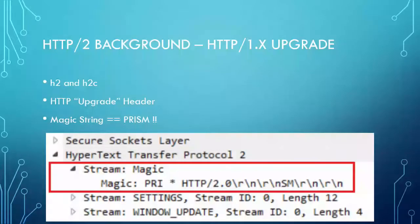So earlier I mentioned that HTTP2 needs to maintain backwards compatibility, and one of the quickest ways to do that is if you're talking on an HTTP 1.1 connection and you need to upgrade your connection to a version 2 connection. The protocol is called in two different formats, either H2, which you see up there in the upper left-hand corner. H2 stands for HTTP2, and H2C stands for HTTP2 over clear text.